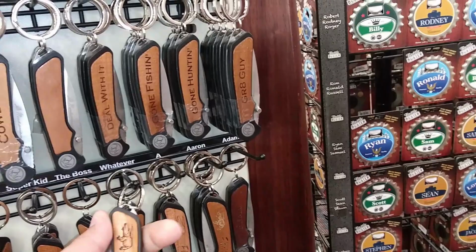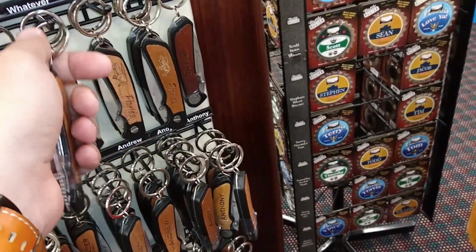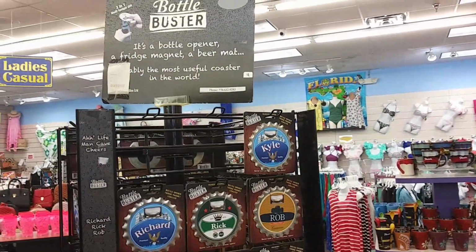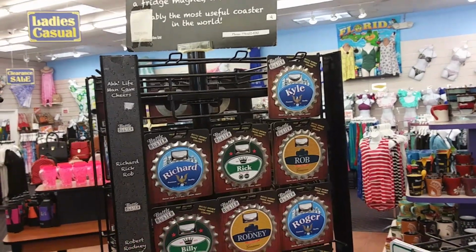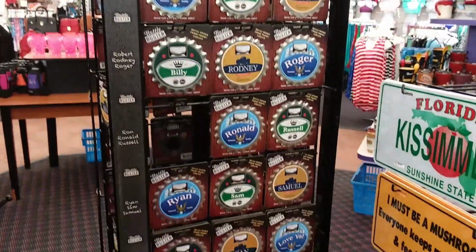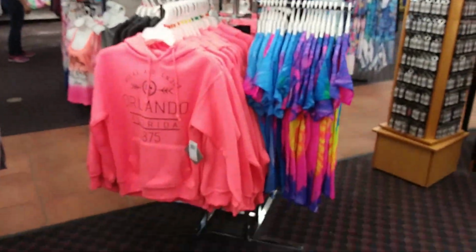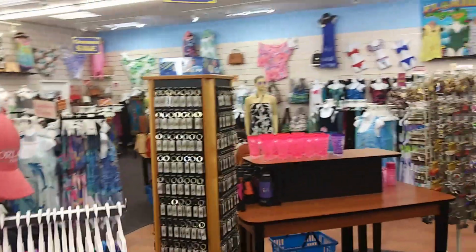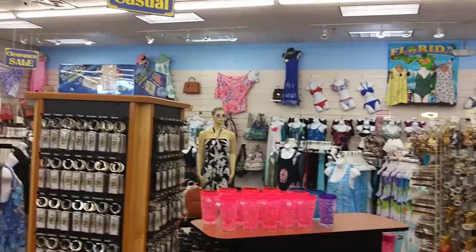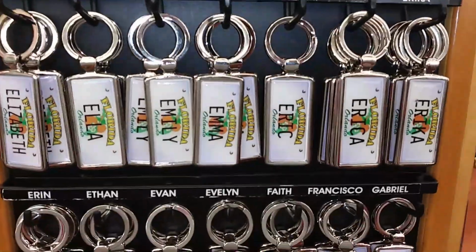Dad, I'm going to go put this away. I don't really want it anymore. Okay, hold on. And if you want a giant bottle cap remover with your name on it, there you go. Don't know why anybody would want that, but okay. And more Orlando shirts. Here's Florida license plates with your name on it, and check it out. They have Emma.